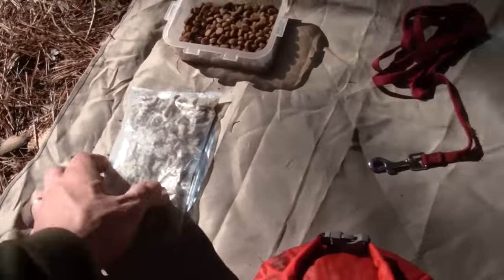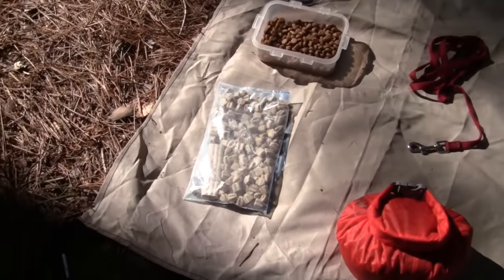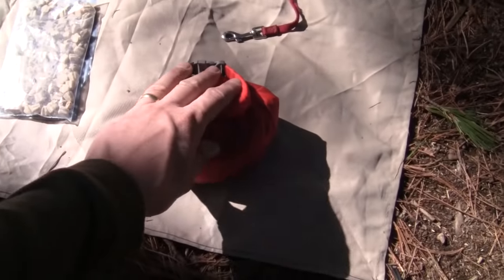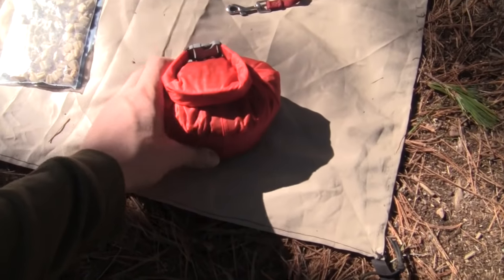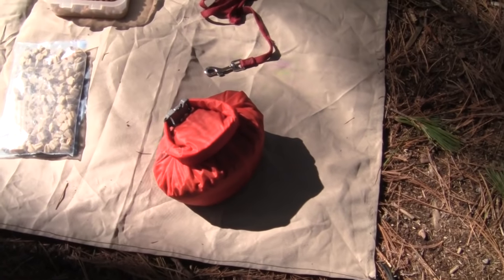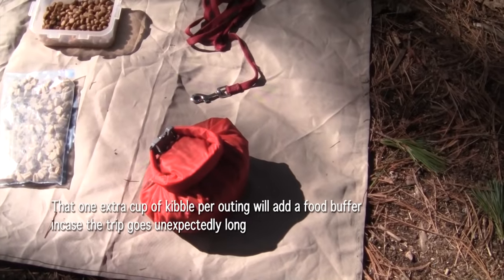I also have a lot of treats on this trip, but that's because Toby is still a puppy. He's about 9 months old, so we are going through training right now. And then finally I've got the rest of his food, and he has one cup of his kibble in the morning and one cup at night, so it's two cups a day. And I always put in one extra cup.